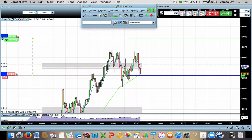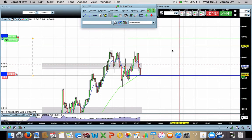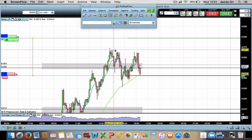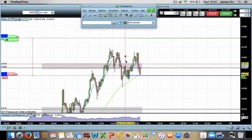Okay, we're just about at the close of the FTSE. It's Wednesday, the 23rd of September. I just want to catch the end of this trade because it's quite a nice trade to go over. I entered after this candle right here, showed strong rejection on my zone. The market then broke the low, and I got triggered in at 6042.5. Now the market then turned around, pushed up, and you can see it's rallied all the way higher.